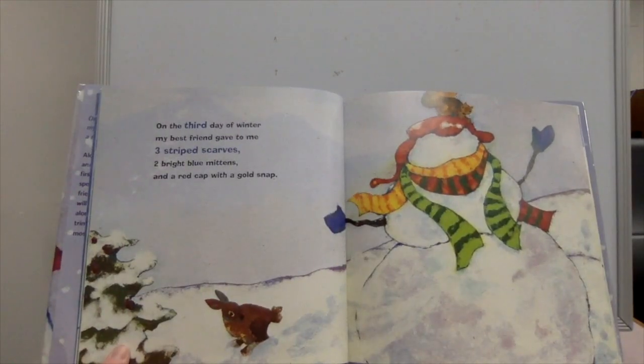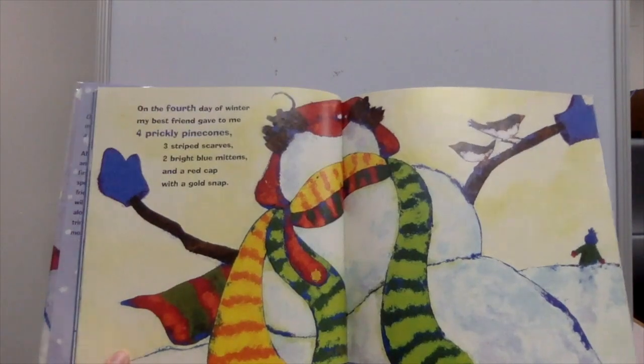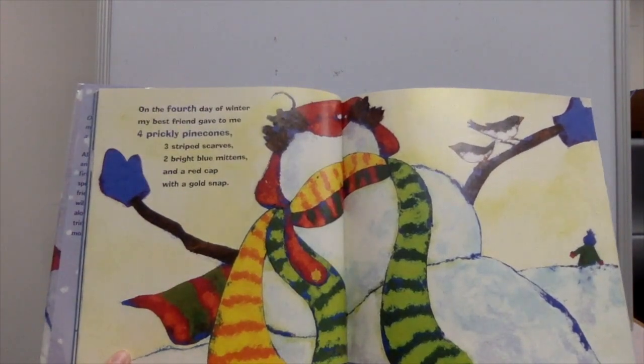On the third day of winter, my best friend gave to me three striped scarves, two bright blue mittens, and a red cap with a gold snap. On the fourth day of winter, my best friend gave to me four prickly pine cones, three striped scarves, two bright blue mittens, and a red cap with a gold snap.